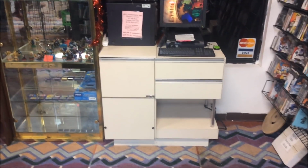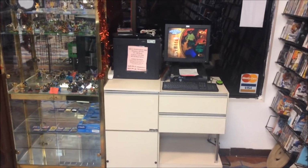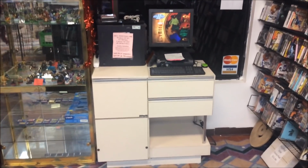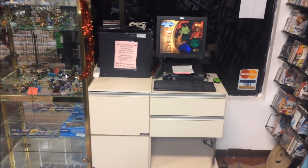This little stand was thrown out by the dumpster, so I decided to bring it in. Our computers were down really, really low, so I thought this kind of boosts them up, keeps them basically at eye level, and you never know, we may actually sell more PCs now since they're up so much higher than they were before.